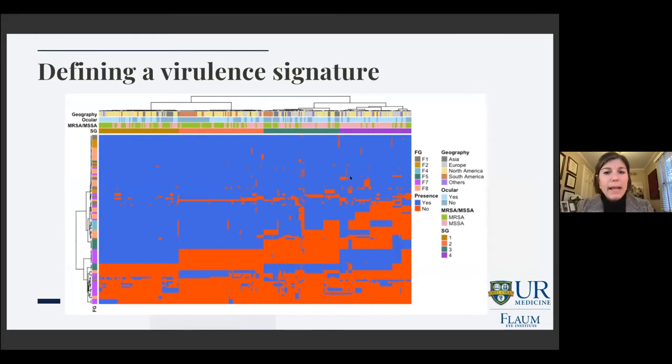This is a heat map, and just to walk you through it briefly, along the y-axis here is a list of 235 individual virulence factors, and the color coding puts them in functional groups. So for example, those adherence virulence factors, or there's hemolytic toxins, et cetera. And then across the top, the x-axis, is all of our isolates, both eye and non-eye isolates. You can tell which are eye or non-eye by the blue and gray bar there. Eye is blue and non-eye is dark gray. And then there are some other distinguishing features we looked at. We don't have to get too much into the detail, but we looked at geographic origin, isolates from North America versus Europe, et cetera. We looked at the status, whether they are MRSA isolates, methicillin resistant, or methicillin sensitive.